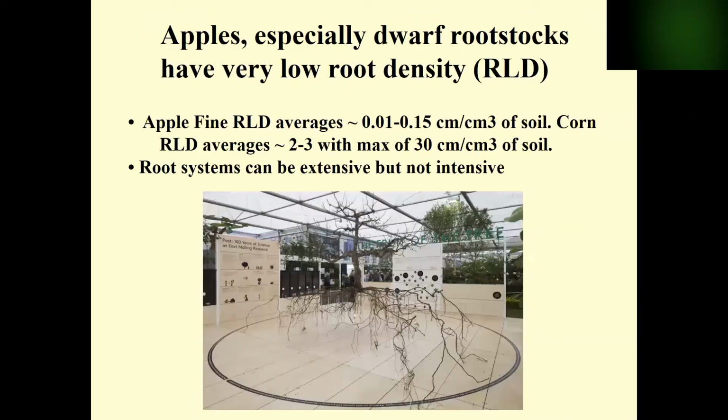Now we mentioned the roots and their hydraulic conductivity, but apple roots, especially in the modern orchards, are not growing on the seedlings and the big root systems.